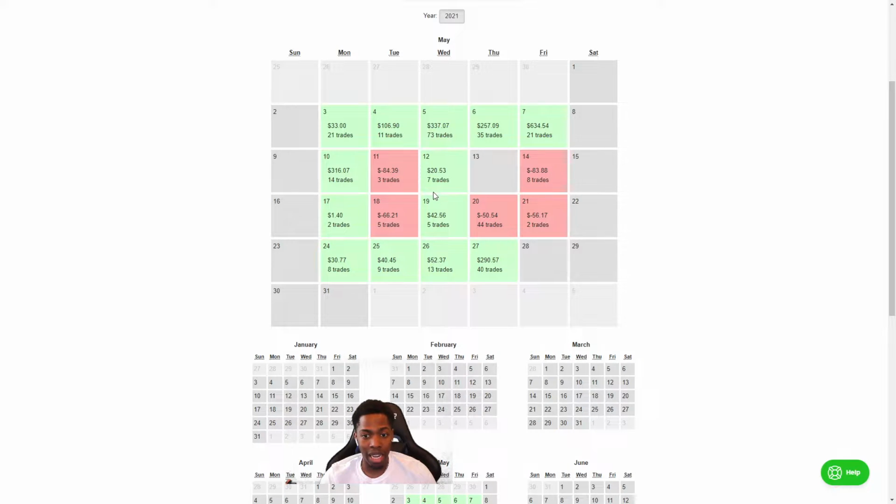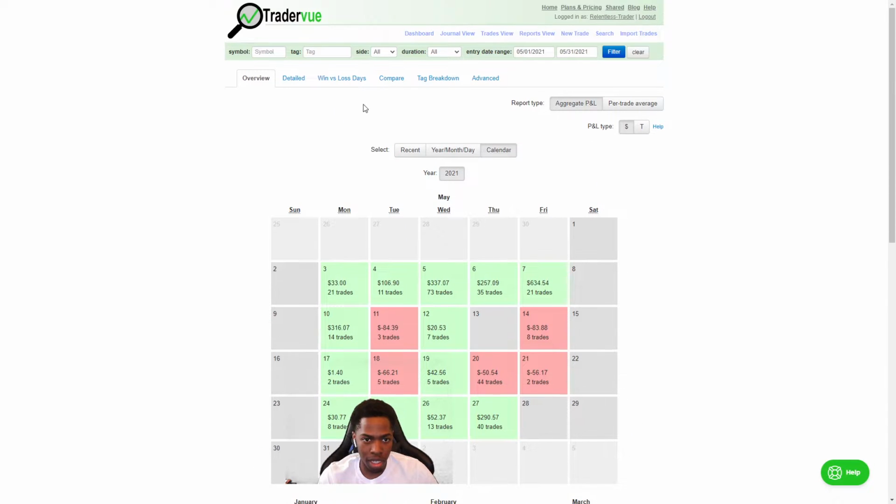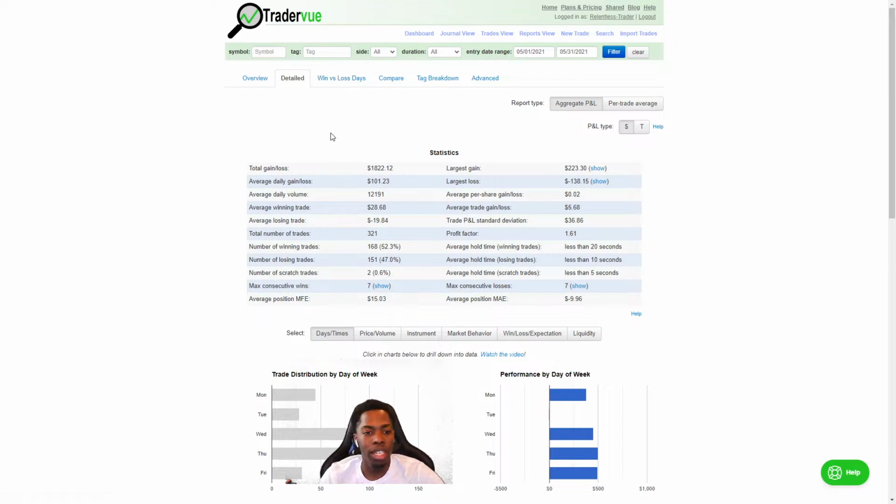The biggest red day we had was down $84, this one right here, 84.39. When it comes to keeping things tight, that's exactly what we wanted: tightening up those loose ends and keeping the losers small. It was a pretty good month in that aspect. So here we are heading into the details.